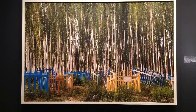Yeah, when I look at it, the first thing that I really notice is how linear it is. There's this deep dimension and it really takes you in, and it seems like you can go infinitely into this image. And the vertical lines of the trees are mimicked with the tilted, diagonal lines of the fence. I think it's really interesting.